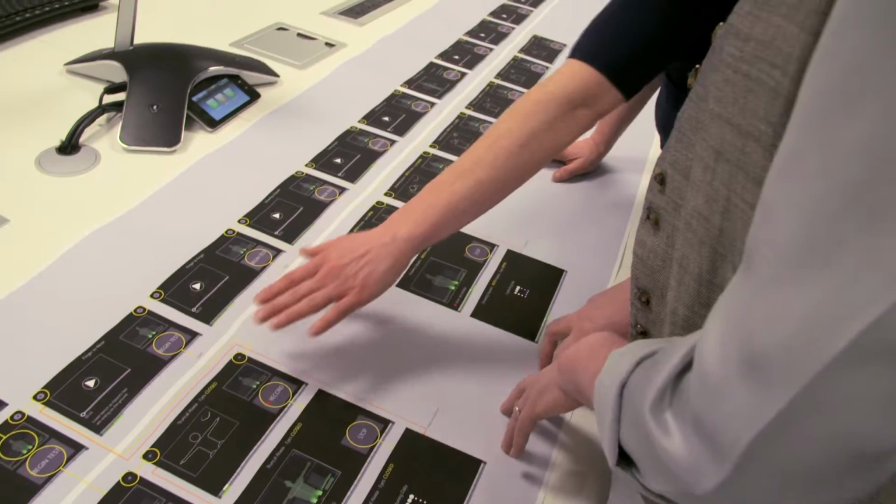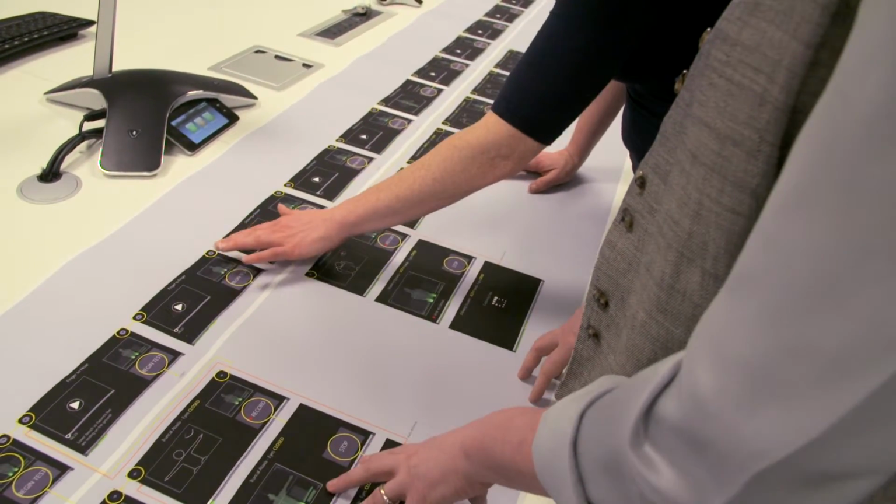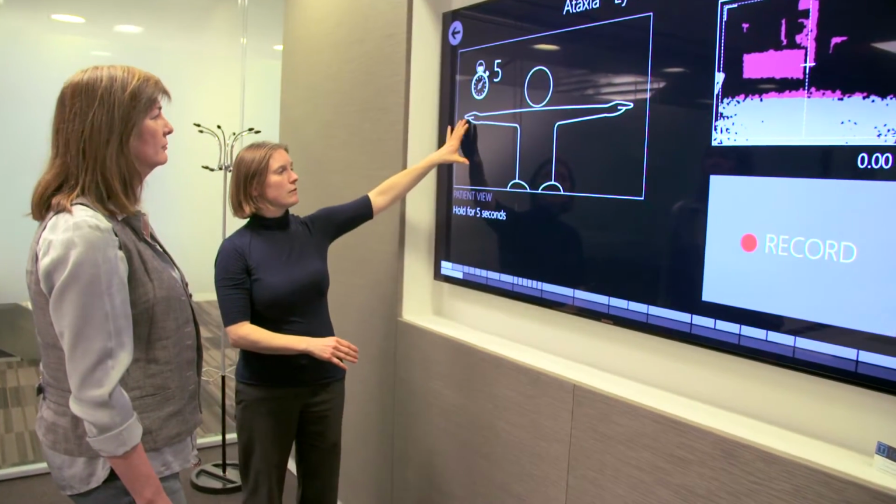Multiple sclerosis is a disease of the central nervous system, and it can affect people's everyday lives. So it can affect their balance, their motor abilities, their ability to walk, to eat. It can also affect cognitive abilities and vision.